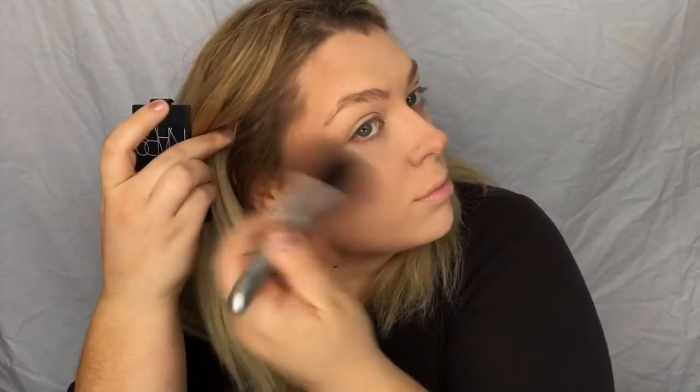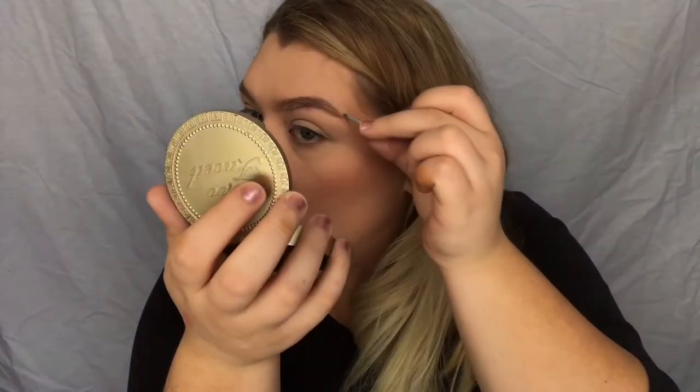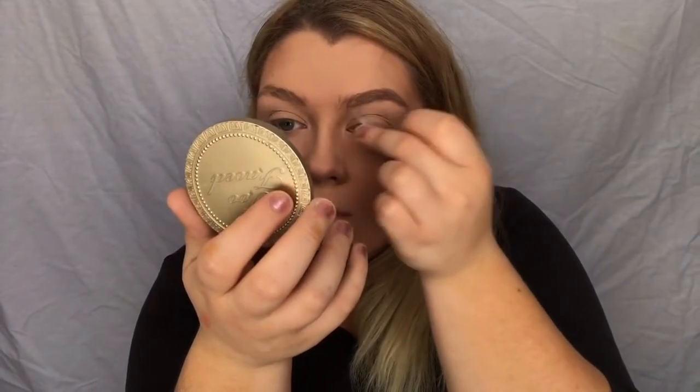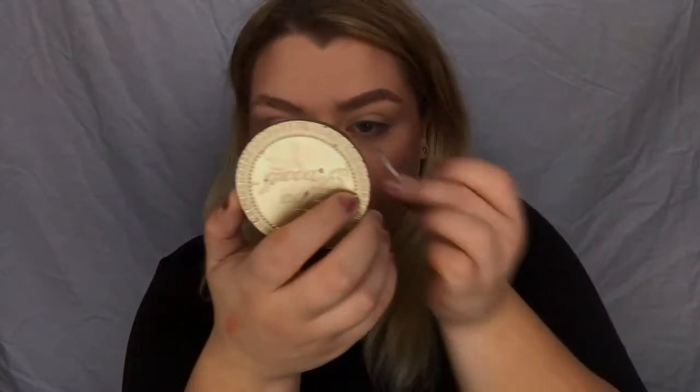Just putting a little bit on to warm up my face. Give me some color. I'm always feeling myself after I put this blush on. I don't know why. Gotta smile, put it on the apples of your cheeks. And now we're doing brows. So I didn't really film the brows because my brows already have a shape and I just kind of fill them in a little bit. My brows have always been a little lopsided. So I just work with it.